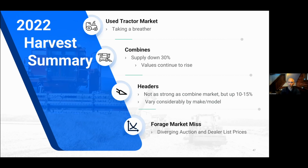And then the forage market is a miss. It's really Econ 101, the supply and demand curve. I shouldn't say crossing curve, because I don't think these things are really crossing. It's just a miss in terms of what farmers are willing to pay in that forage market and what the current prices are out there.